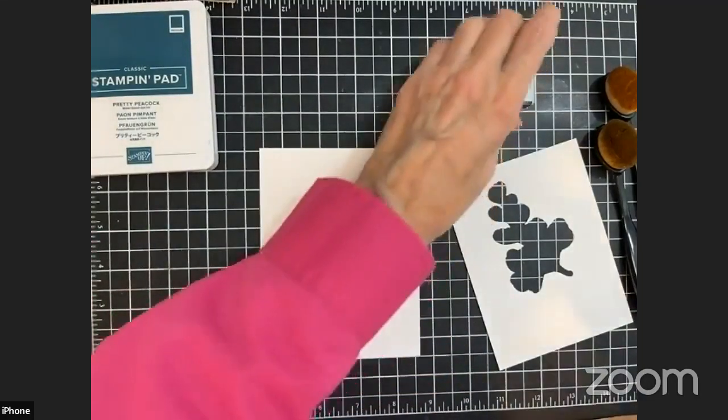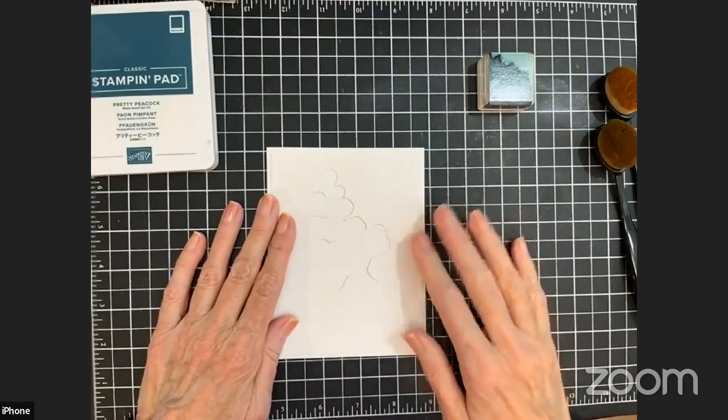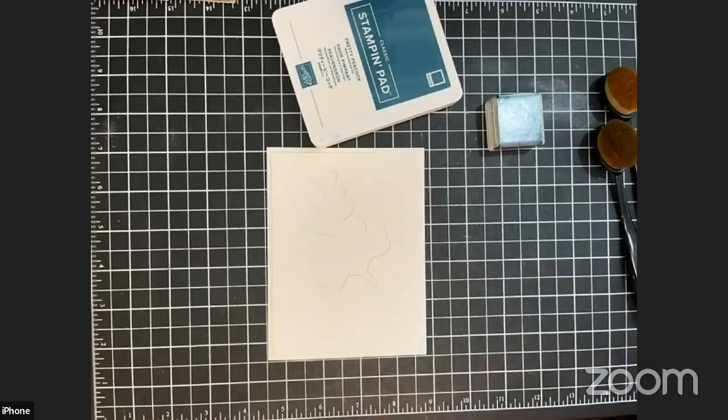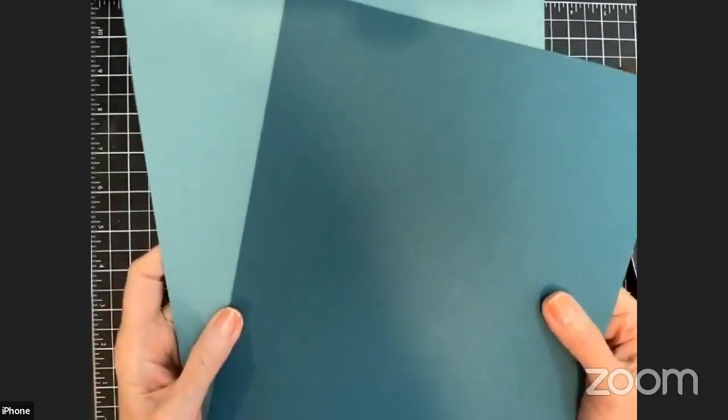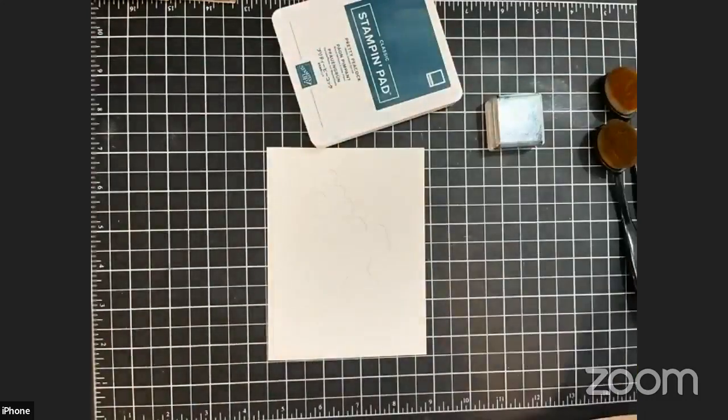All right. So this is just a different way to use your dies. So this is going to go here. So I have an idea of where I'm going. Now, where I got this color combination is I was reorganizing my paper by rainbow order. I've never done it that way before, but I decided to give it a try because I want to see if I can blend colors, they come to me better. And this is where it came from. When I put these two together, I went, oh my gosh, that's a beautiful color combination. So that's where this one came from. And it's the Lost Lagoon and the Pretty Peacock.